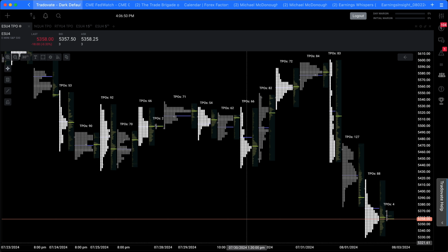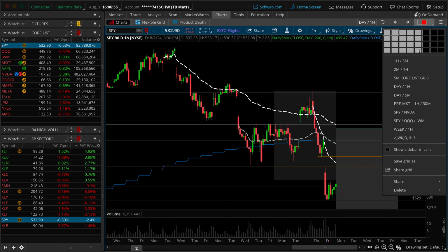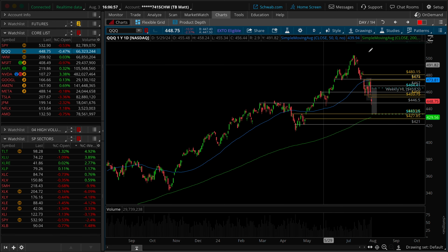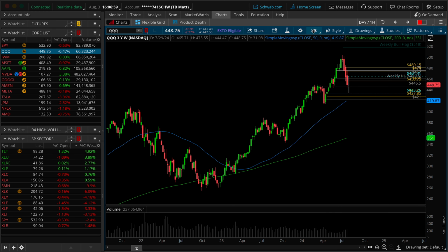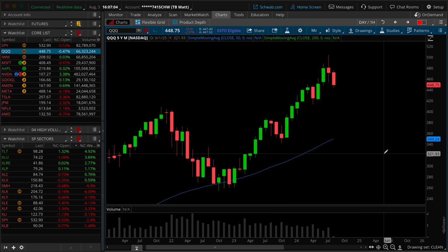Let's continue back on over to the platform here and check in on the nasty NASDAQ, see what's going on with the NASDAQ through the lens of the QQQ Cash ETF, and we'll go on up to, let's start with the monthly time frame chart. We'll do it justice like we did in the S&P 500.